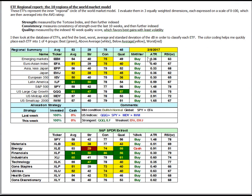ETF regional report: all of the regions are above their 4-month moving average, so they're all on buy signals. That keeps us at 100% invested, 0% cash in the allocation model, with the market in bullish normal and the S&P at 42, better than EFA at 39. The strength is still in the U.S.